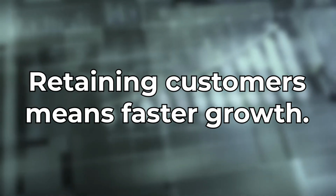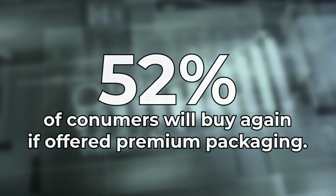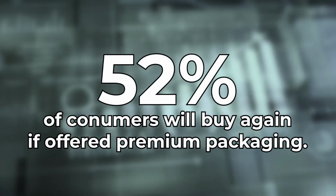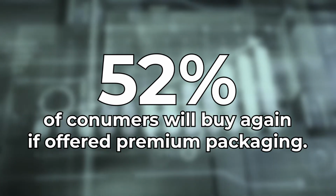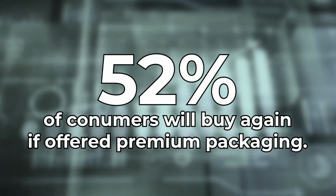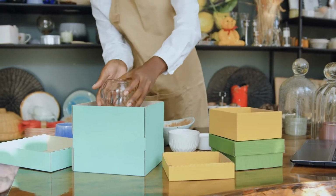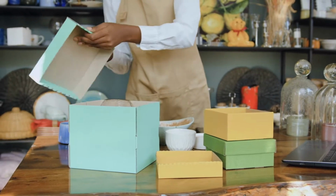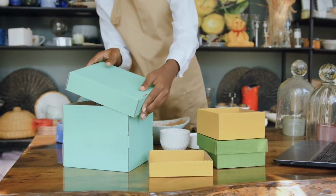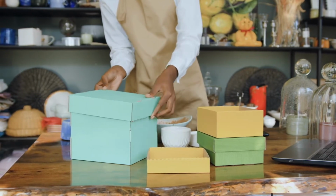Now get this, smart packaging design increases customer retention. As many as 52% of consumers will buy from you again if they are offered orders with premium packaging. They're more likely to remember your brand unprompted, which increases your odds of making additional sales. In fact, even long after the purchase, about 90% of people will reuse a branded box that they find attractive. Bear in mind that perception of what constitutes a premium experience is greatly influenced by first impressions, that is, unboxing.